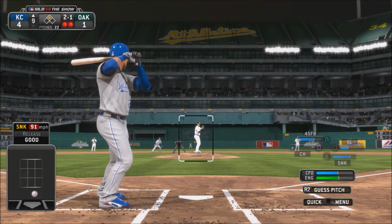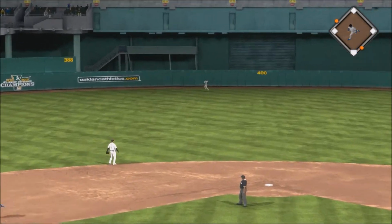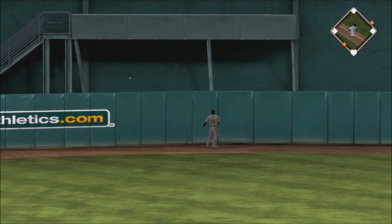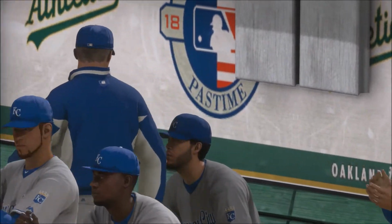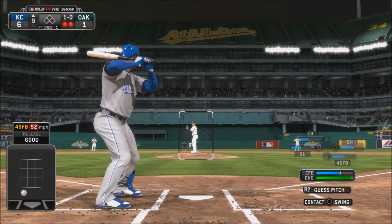Top of the 9th inning, runner on second base, 2-1 count. Javier Baez will be up to bat, and Baez is going to crush that pitch into deep center field, and that one is going to be gone. A 2-run shot by Baez, and this will extend the lead for the Royals right here. They're pretty much killing the A's.